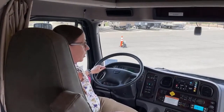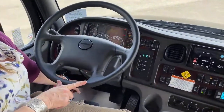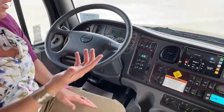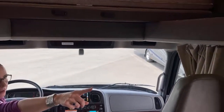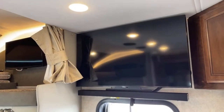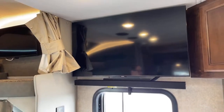Same really cool air horn. This RV is going to come standard with your brake controller, which is a nice feature. And then once again, we're going to go outside and take a look at some of the exterior features. But you have Samsung television here. I'm going to start there. You still have a sound bar in both of them. They're both going to be Wi-Fi. They're both Bluetooth. They're both really cool.